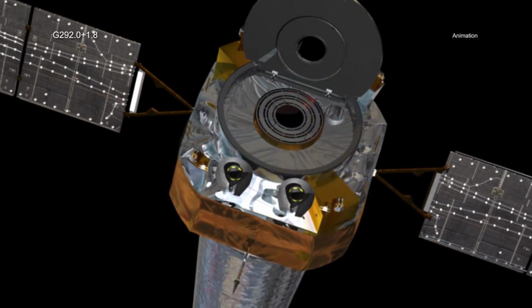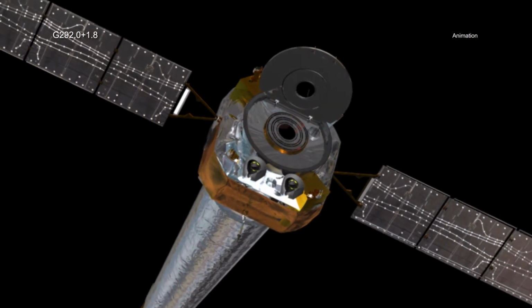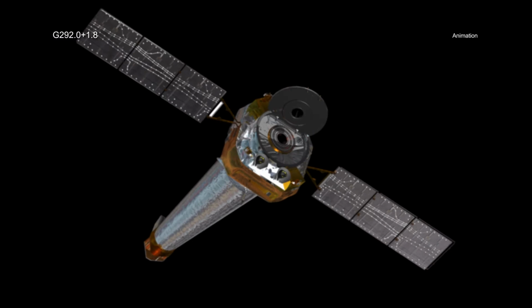To detect the motion of the pulsar in X-rays, astronomers needed the sharp vision that only Chandra has. Because the pulsar is so distant, it took the equivalent of resolving the width of a quarter about 15 miles away to see this motion.